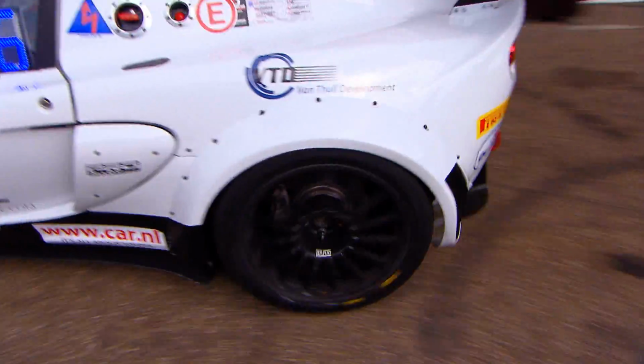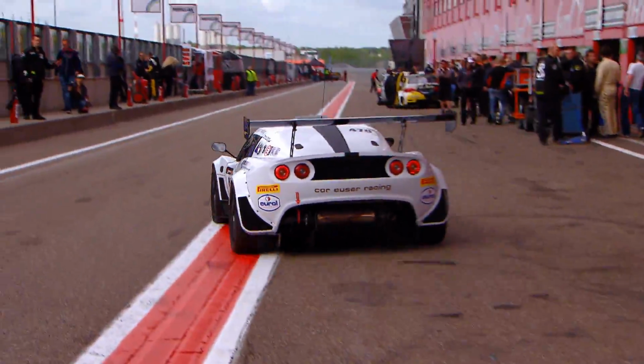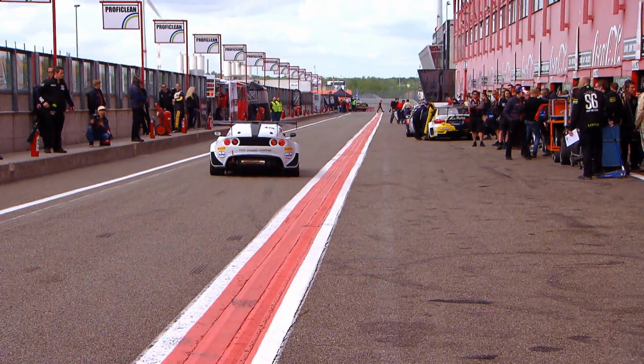Because we've got relatively less horsepower than our rivals, we lack power in the lower rev range, and this weight certainly isn't helping. It's harder on the exit of the corners, but I'm sure I can compensate for that by adjusting my driving style through the turns.